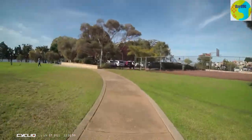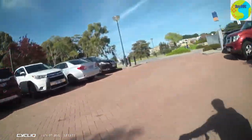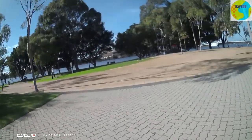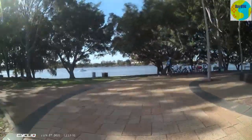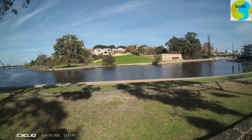Going through this sports oval or open space, you can see lots of families, lots of bikes, lots of pedestrians. And when we go into the car park, it's all red brick. We go to the roundabout, it's brick again, but it's a different colour. So they can clearly show that there's a roundabout there, and the parking area is a different colour, I guess, in brick to show, well, slow down in the car park.